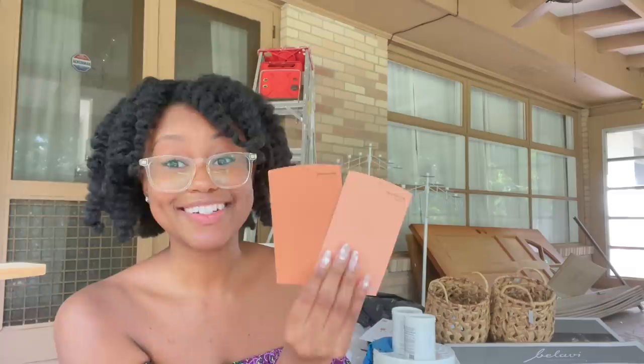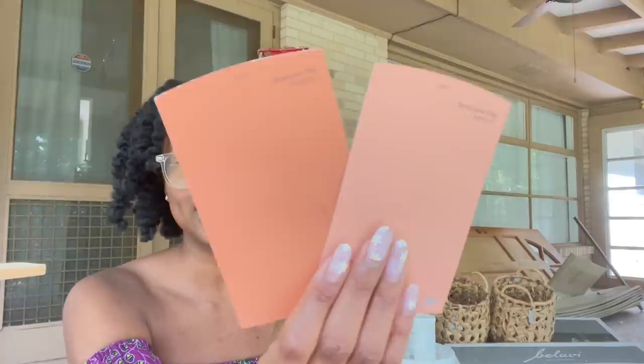Originally I was gonna go with gray flooring. I was like, no, I don't want to do that. I want to do something fun on the floor. I think it's gonna be so cute. So you guys let me know which one you like better, Moroccan Sky or Terracotta Clay. So cute. One of these will be the base color for the flooring.